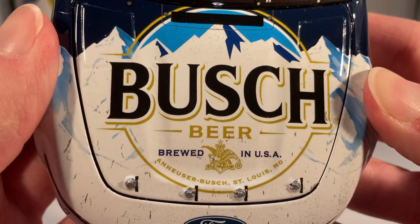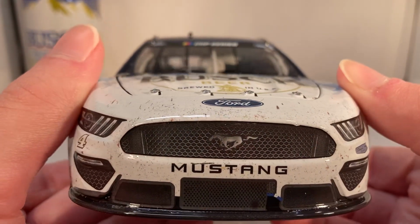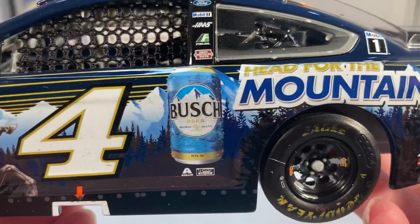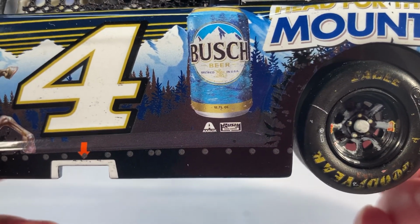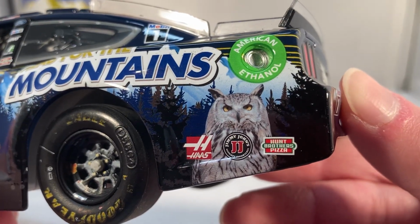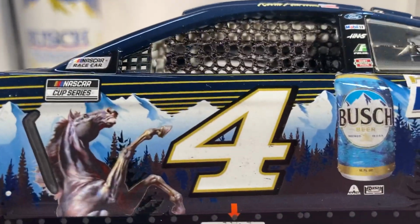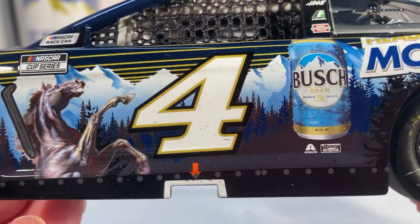On the hood, you have Busch Beer, brewed in the USA, Anheuser-Busch, St. Louis, Missouri. Got Ford Mustang, number 4, and Stewart-Haas Racing. Down the side, you have Head for the Mountains. Got a picture of a regular Busch can right there. Got Exalta and Rush Truck Centers in front of the rear wheel. And behind the rear wheel, you got Haas, Jimmy John's, and Hunt Brothers Pizza. You got an owl on the back, you got a horse on the front. Really cool looking car. The background is basically a forest in front of mountains, of course.